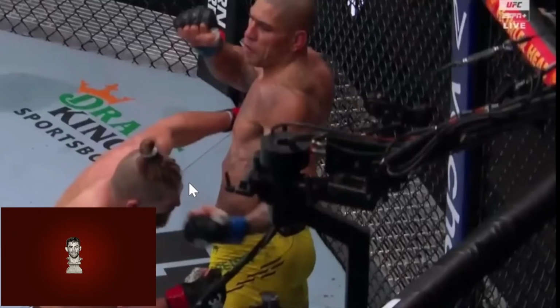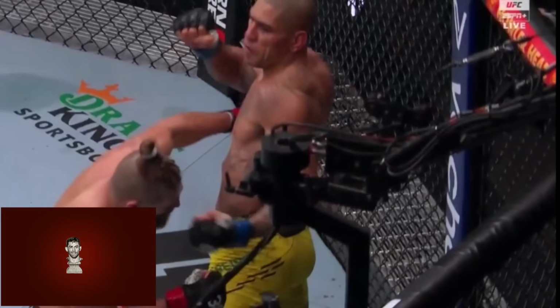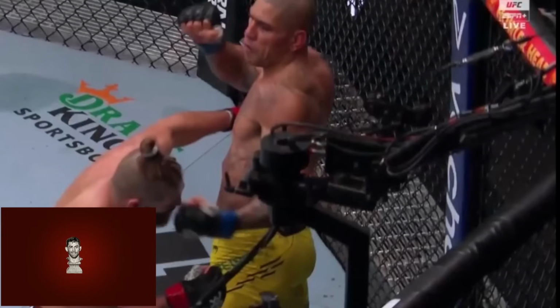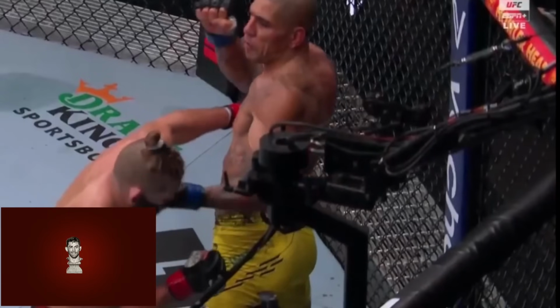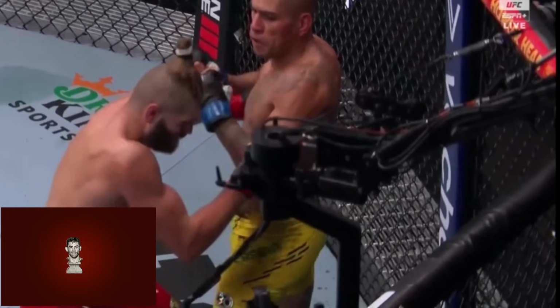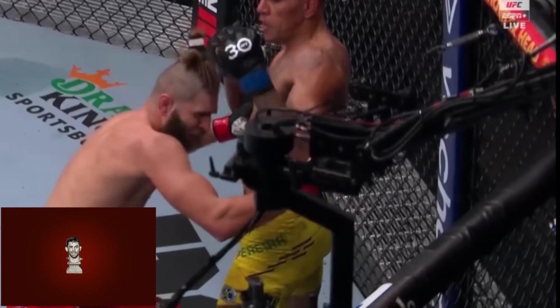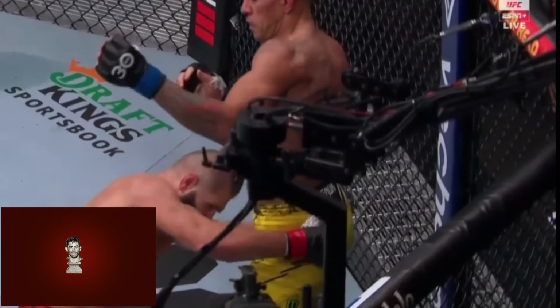Jiri is already concussed from the right hook, and you can easily say Alex's left hook is twice as powerful as the right hook. It just crushes his face. It crushes his face in. You will be hard pressed to find a more crushing blow in cartoons than this left hook from Alex Pereira. This is perfect. Oh my god. Lifts him up off his feet. It literally lifts him up off his feet and he collapses in front of Alex. But Jiri is so tough that he immediately regains consciousness and keeps attacking.